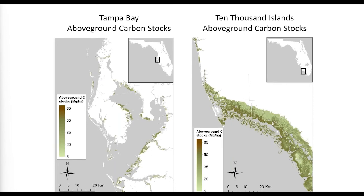And this is what the maps look like for the above ground model. So darker colors are showing more carbon stored above ground in the biomass. And again, in the 10,000 Islands, we see there's a lot more carbon stored in those tall mangroves near the coast compared to the salt marsh further inland.